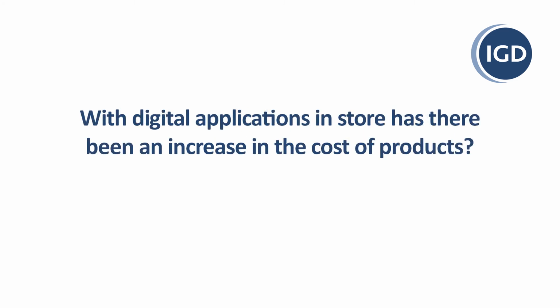Some other questions coming through. With digital applications in store, has there been an increase in the cost of products? I mean, in these instances, I don't think you can pass on the cost of the initiative to the consumer, especially where a lot of them are designed around helping to support increased education, inspiration, and really encouraging and stimulating purchase. So the cost of putting them in place that we've seen isn't being reflected in an increase in the price of the product.